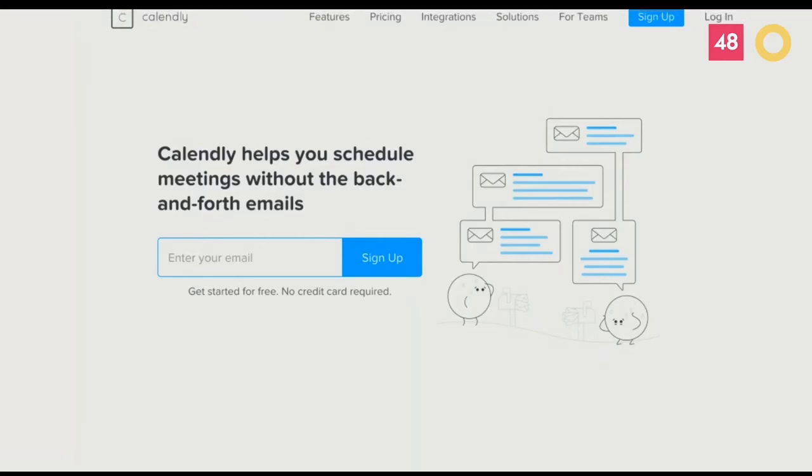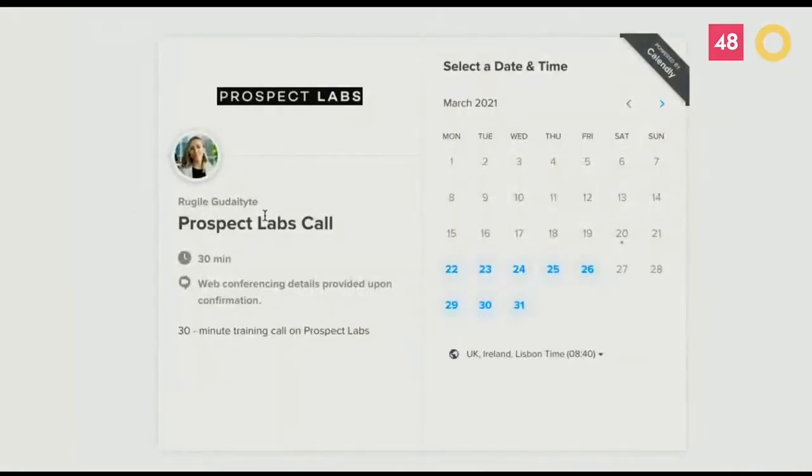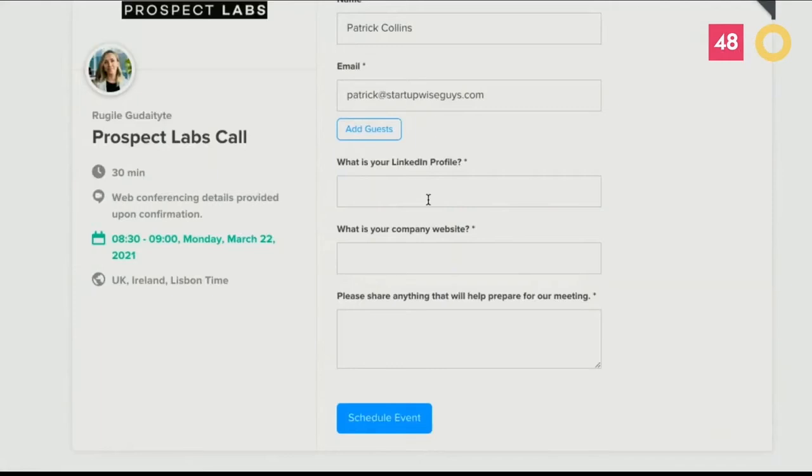So if anybody goes on my website here and clicks book a demo, they'll go to this page here, which is Regilla, my colleague. And if anybody clicks, and let's see here, you'll then see these questions. What's your LinkedIn profile? So I want to know if you're going to do LinkedIn lead generation, what's your profile? Next thing, what's your website? And the next thing, please share anything that'll help prepare for our meeting.